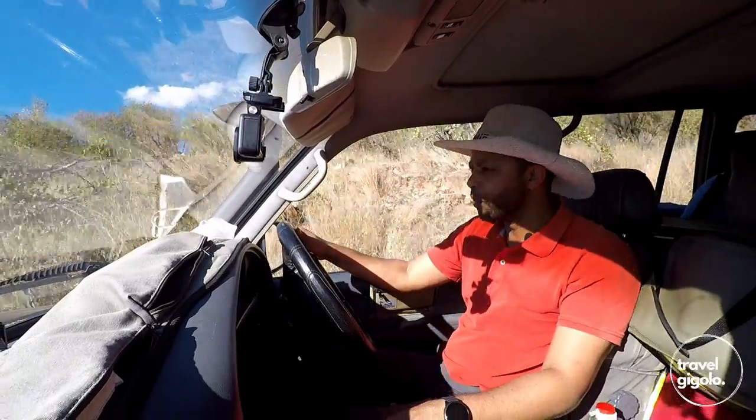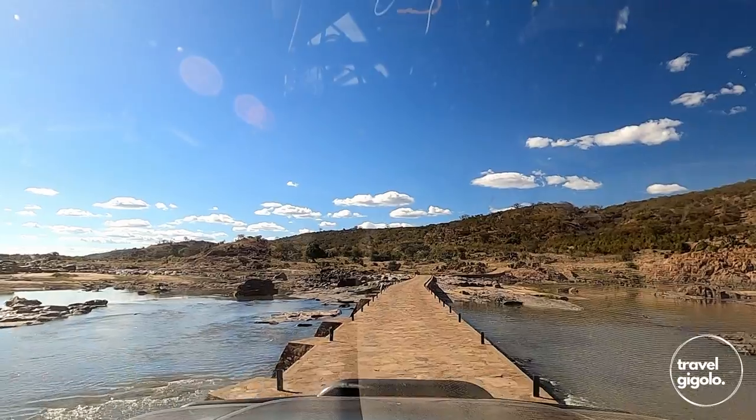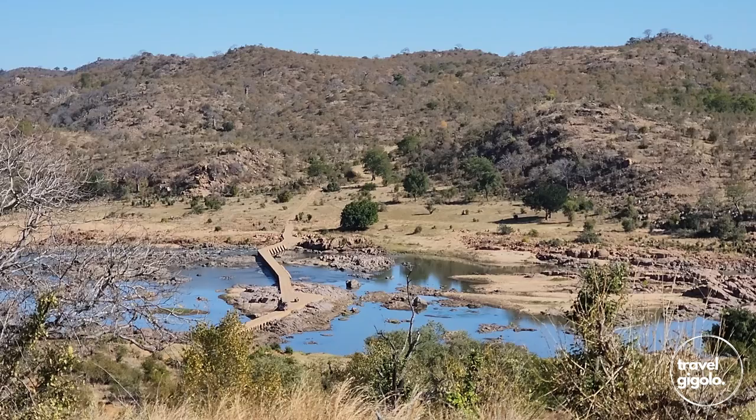But it is a beautiful drive. It's really wonderful scenes of the Runde River, and it's certainly worth just going to see the causeway. Of course, if the water's high, you would have to go this way because the rocky causeway that leads directly from the gate to reception will be flooded. It'll be too high to cross normally.